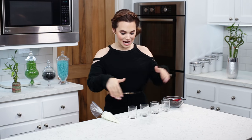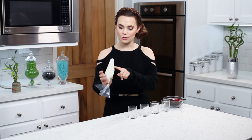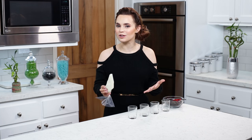I've let the pudding set in the fridge to chill for 2 hours, and now we are ready to assemble our cute little panda pudding cups. I've got my little cups laid out here, and I've got the pudding. I've put it into a plastic baggie and cut off the end for just a little bit more control.